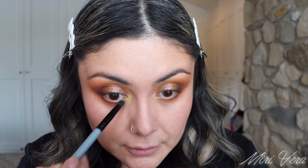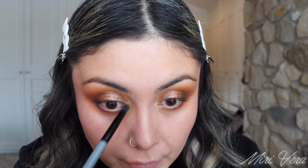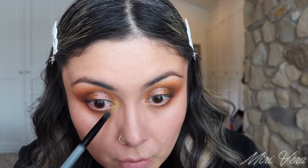Groovy Gowls. So this is the B3 from Blend Bunny. Maybe I should have done a white base, but that's fine. Let me just add this. Oh yeah, perfect. Okay, so let me go ahead and finish off and I'll be right back.